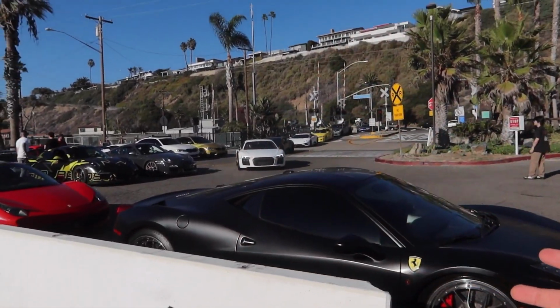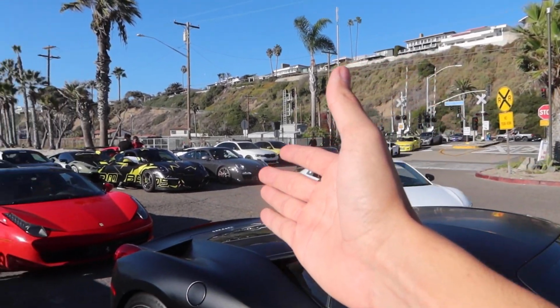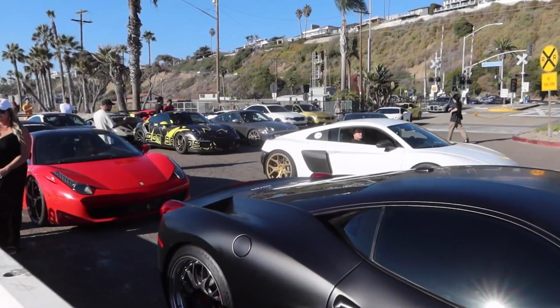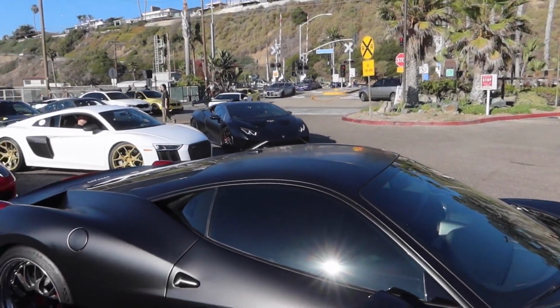This is a big cruise today, guys. All supercars, literally. Look at R8, Lambos everywhere, Porsches, Ferraris. Super sick. But we're going from one spot to the next spot to the next spot. But this is the first location right next to the beach. Really sick. It's so sick cruising with all these cars, bro.